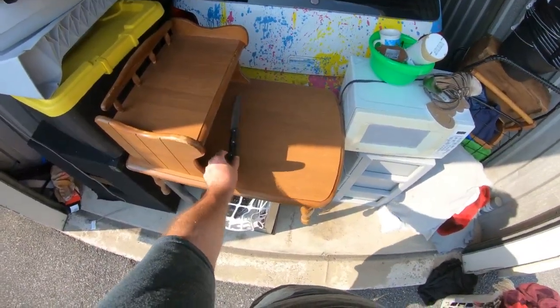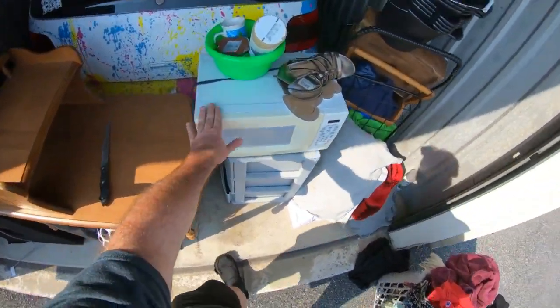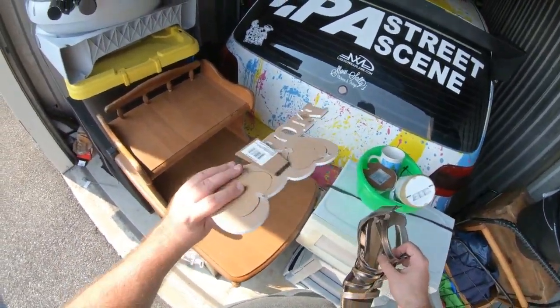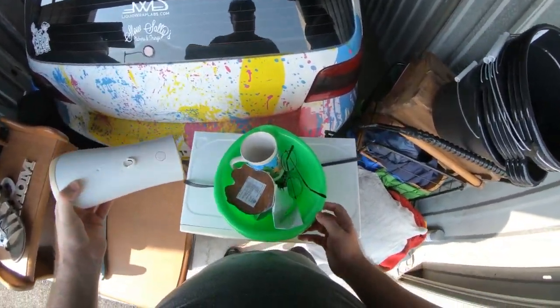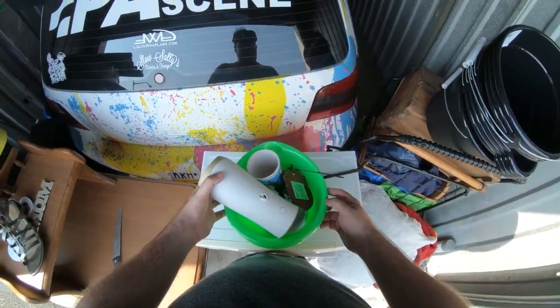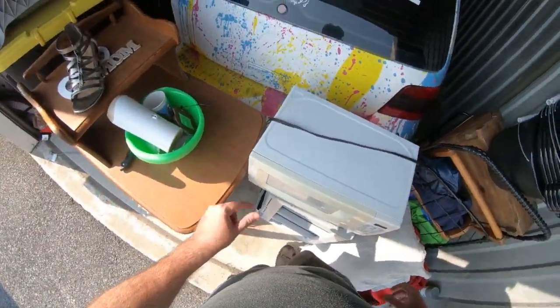Found this knife, a little terrifying. Down here we got some dishes, and it looks like a turkey pan or something like that. Found this microwave, probably gonna ditch it. Shoe with no match, gonna ditch it. Frame, probably donate it. Air freshener, some glasses. All this stuff will probably get ditched. Microwave ditched. I didn't get a chance to go through this plastic container yet.